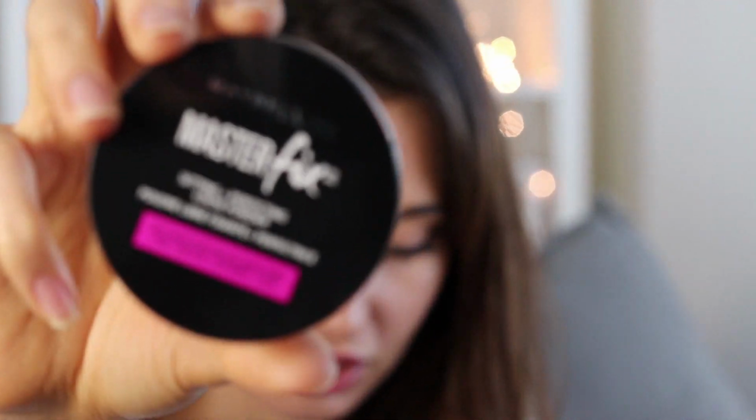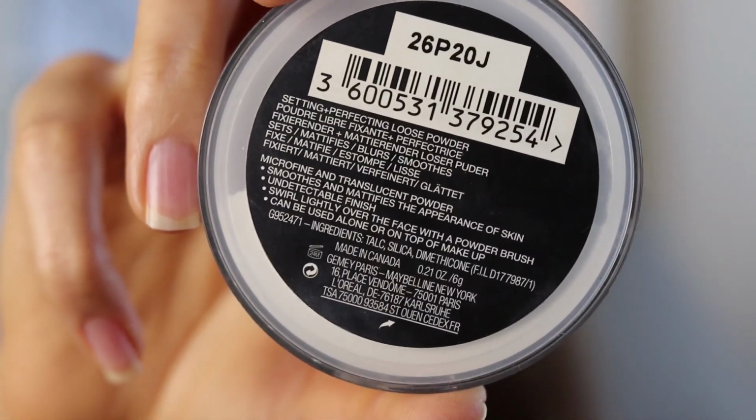I used MAC's Mineralized Skin Finish Natural in the shade Medium Dark. And then under my eyes, I used Maybelline's Master Fix Setting Perfecting Loose Powder. And that's not in any shade, it's just translucent. This is really good. I really love this, but I kind of find if I put it all over my face, it takes a bit of colour out, as it's white. This is microfine and translucent powder on the back, which I'll let you see.